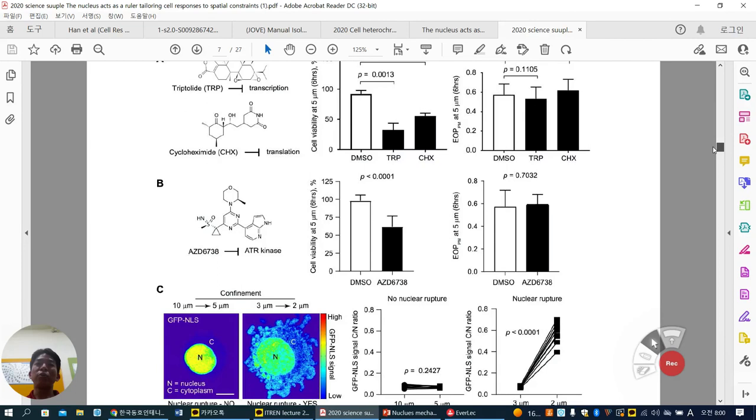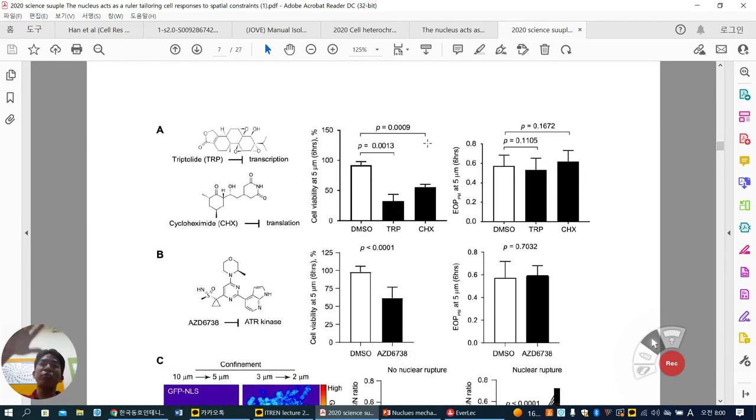And then here, they want to say that this cell compression-induced change, nucleus membrane change, plasma membrane change, is related to transcription, translation, or the well-known ATR kinase. So they are using this inhibitor. When they treat with the inhibitor, cell viability decreases. While they are decreasing cell viability, the excessive plasma membrane blebbing structure or nuclear membrane structure didn't change that much. So they want to say that this is not from transcription, translation, or some biochemical signaling. This is only from the nucleus. Okay, they prove their concept. The nucleus is key, not transcription, translation, or signaling pathways.